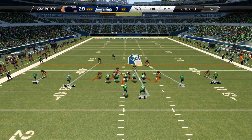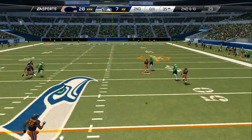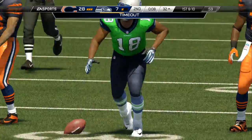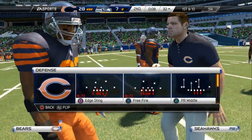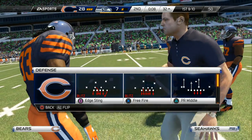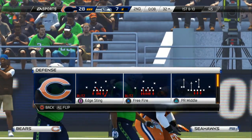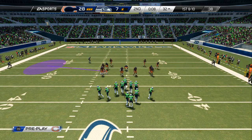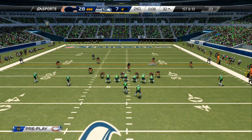Marshawn Lynch is in the backfield. Second down and 10. Goes deep to Sidney Rice. Makes the play. The Seahawks call a timeout and are left now with only one. Here's the first snap after the big play.